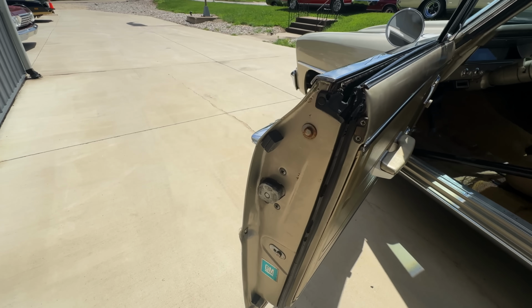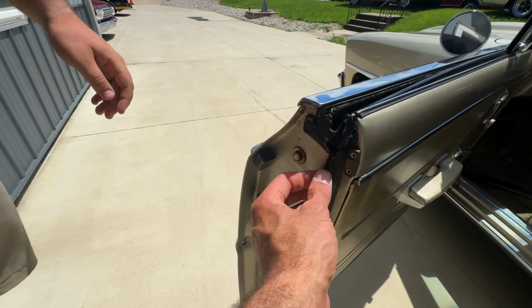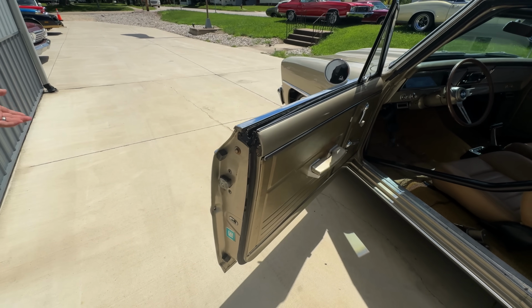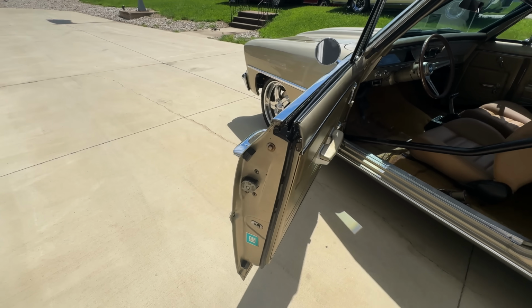Again, paint on the door jamb. See what I'm saying though? Yeah, it could be original. That's original rubber. Original Power rubber. The car's so solid. They started with a low mileage, solid car.